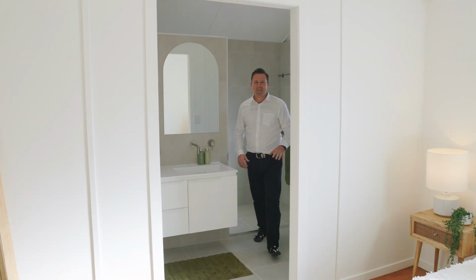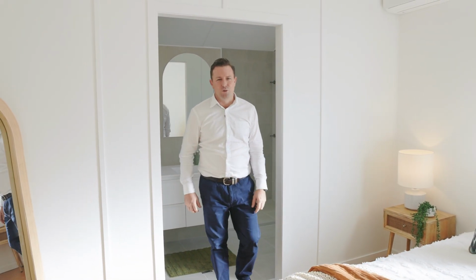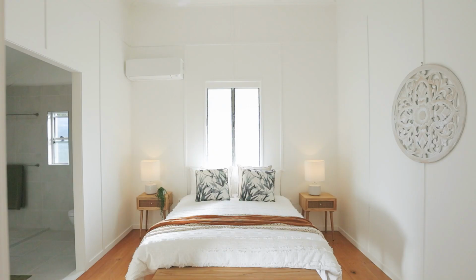You know, there's nothing left to do at this home with 2 brand new bathrooms, a gorgeous kitchen, beautifully polished floors and fresh paint. All you need to do is unpack and enjoy living in this great home.